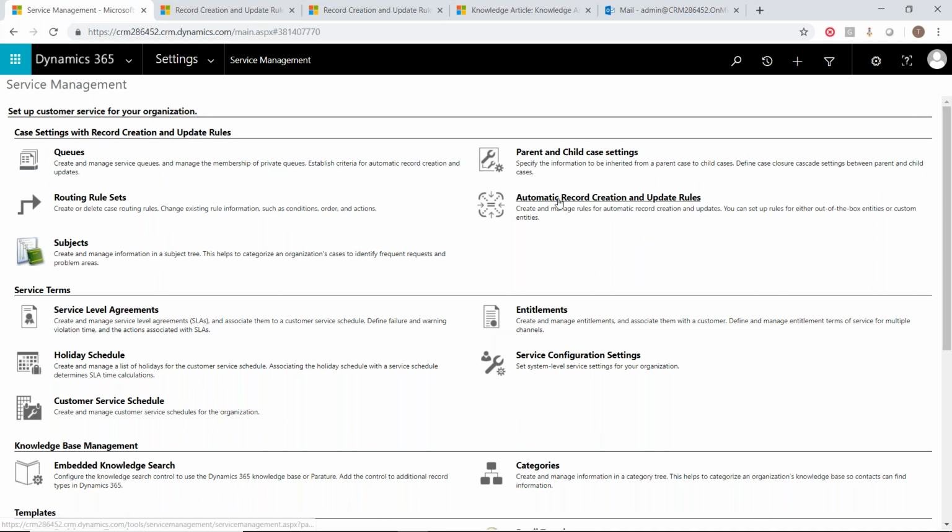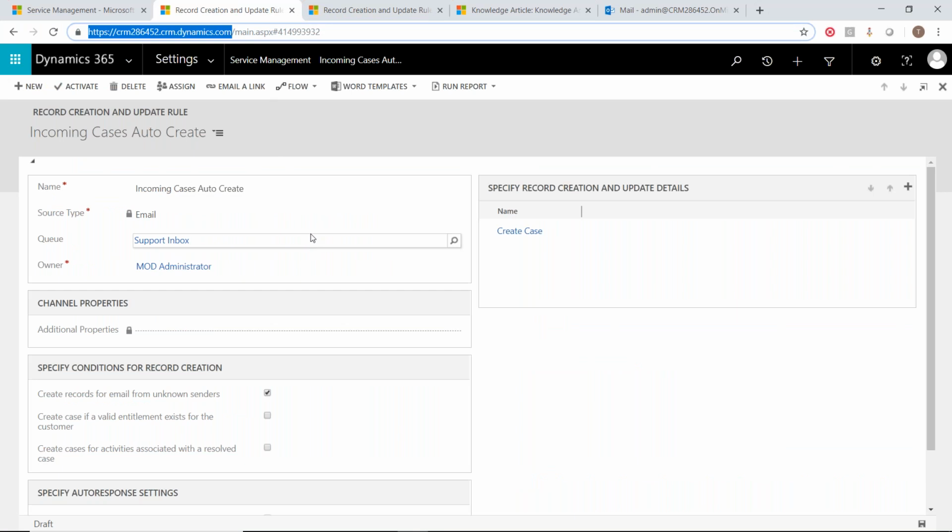The one area that the reason why I came here is that here's this automatic record creation. What this can do now is that I can be monitoring a queue, and any emails that come into that queue can automatically get created. Let me just show you behind the scenes on that quickly here. So here's just a simple record creation rule. It's for incoming cases to auto create. It's managing this queue called support inbox.